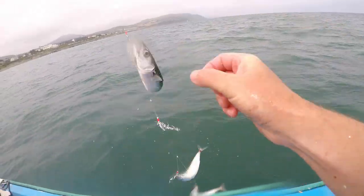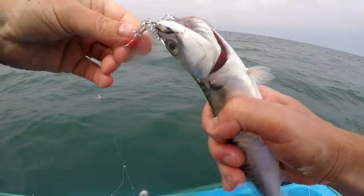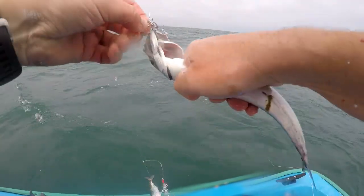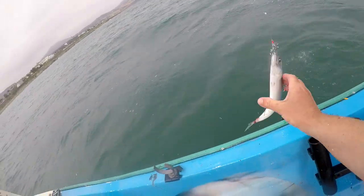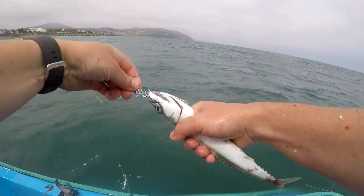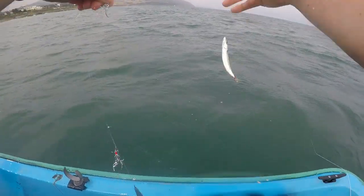Now, if you see the mackerel coming up now, the one below this one has a bite gone out of his tail. I came across about 6 or 7 mackerel that had bites gone out of their body. So this is obviously a predator fish under there chasing the shoal around, attacking them. You see there the tail, there's a bite gone out of it. So we just put these guys back and he'll live to fight another day.